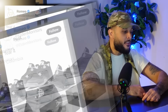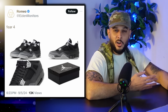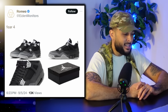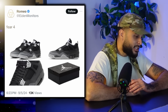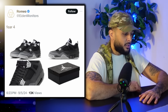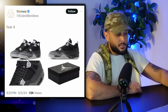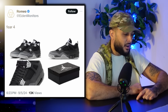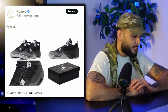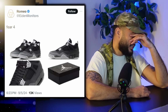Now, next up, we have the Fear 4s, which I can't recall the exact year, but these are one of these re-retros. I think Jordan Brand originally brought them out in, I want to say, 2014, if I'm not mistaken. So not an OG pair, but a decent release there. Some people have some nostalgia tied towards them. As far as this release, we got the official images, and this comment stood out to me. I seen somebody saying that these remind them of a combination of the Black Thunder 4s, the White Thunder 4s, and those cement gray Paris 4s, which I was like, bruh, this is the current state of sneakers that we're in right now.